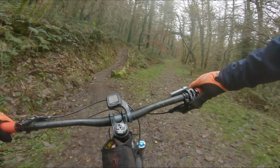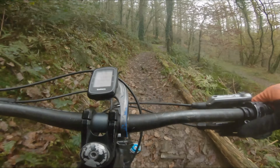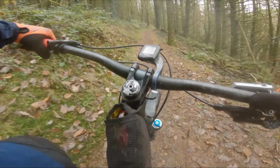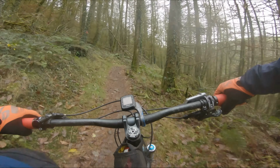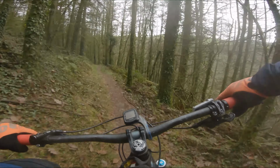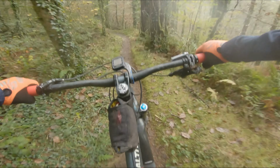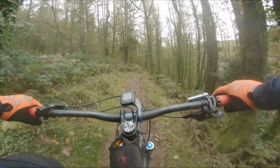Elevator. Definitely easiest gear. A bit of a steep one here. And then it does point down after the plateau at the top. Pointing down. That's it.